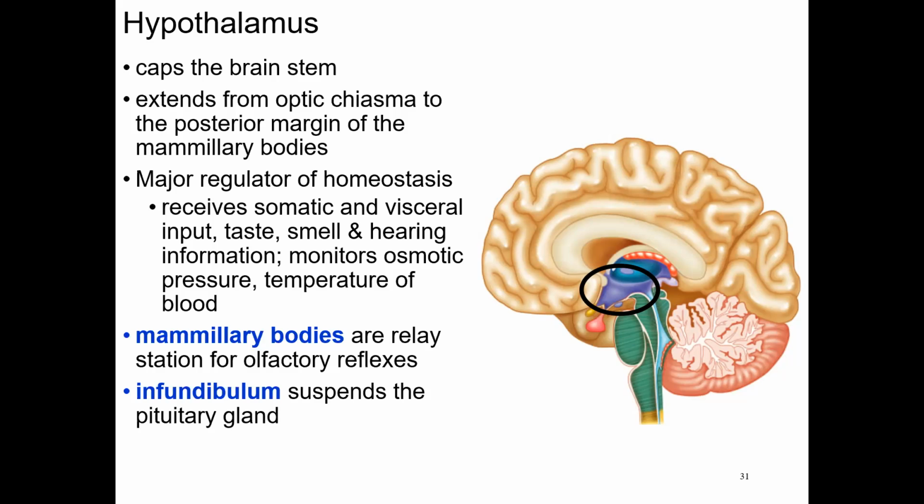It is under the control of the hypothalamus. The hypothalamus will tell the pituitary gland which hormones to release and when. So that makes it the link between the central nervous system and the autonomic nervous system.